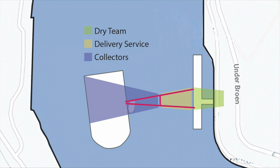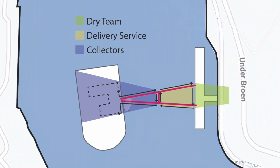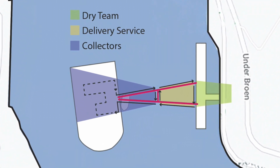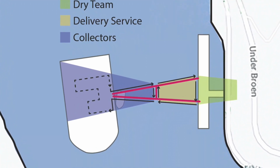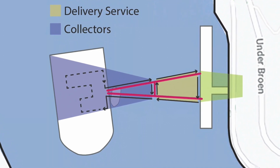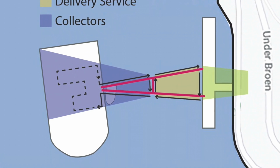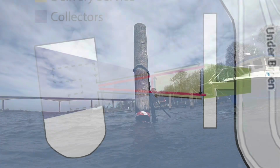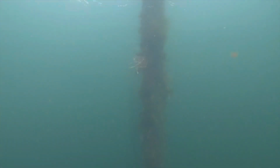Once the collectors have filled their nets, they only return halfway to the jump where they leave the full bags, cross to the second line where they can find empty bags, go back to the wreck, collect some more rubbish, go back to the line, and so forth until they have to end their dive. The full nets of trash are then brought back to the dry team by the group of divers that I'd like to call the delivery service.